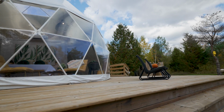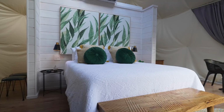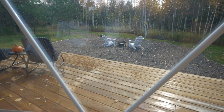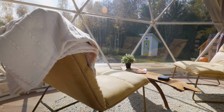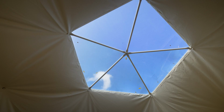I'm Cassie Hunter, and we're at Birchwood Luxury Camping in Port Perry, Ontario. So we chose a geodesic dome because we like the uniqueness of having a geodome. We also like the idea of small space living and being able to integrate the great outdoors with indoors. We love the idea of having a camping-like experience, but a little bit more luxurious, and we felt like the dome brought that to our guests.